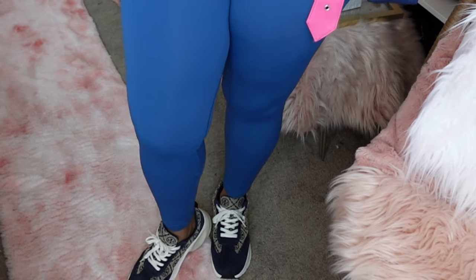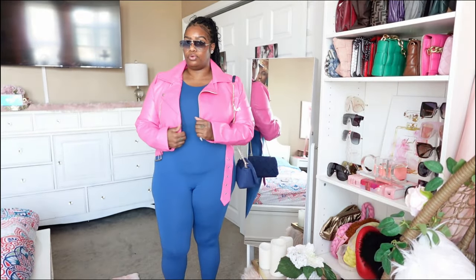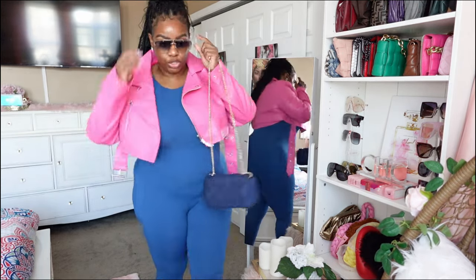Some Tory Burch navy blue sneakers, then the bag from Target, the jumpsuit, and then of course this cute little crop jacket from Pretty Little Thing. So this is just an idea of one of the ways you can style this jumpsuit. I just wanted to show y'all that.